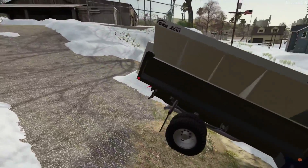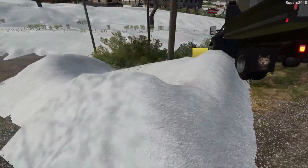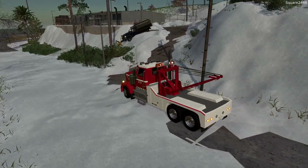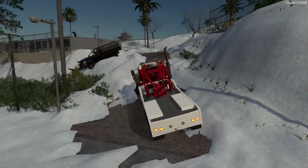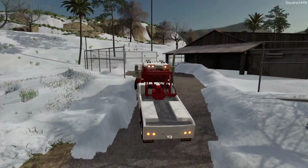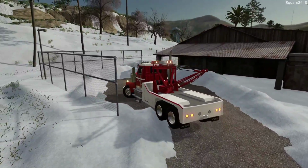So let's get a line secured, and I actually want to lift the plow up as well so we don't scrape the bottom of that. But let's see if we can make it up this hill first. Very, very steep hill, and we're making it up, no problem. Perfect. I think we'll try to set up right here on level ground.